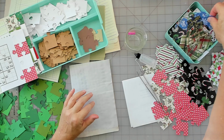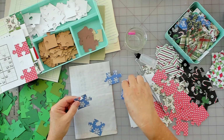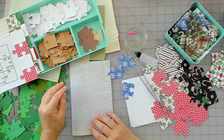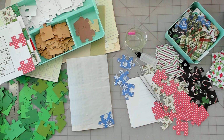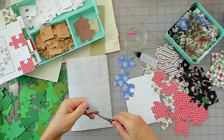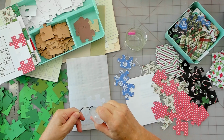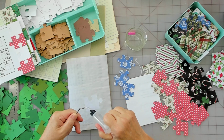And I have some blue. I'll do these blue snowflakes. And then I'll probably have to call it. And maybe, we'll see. You could probably use your glue sticks on these, but because of the shape, it would get hung up on all of the edges. So I find this is probably the best way.